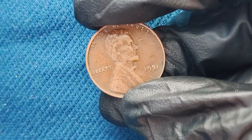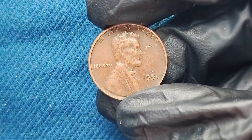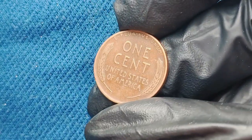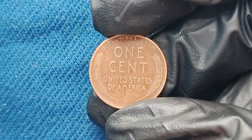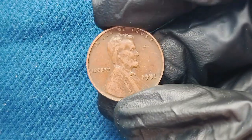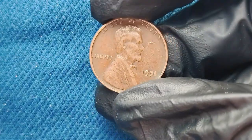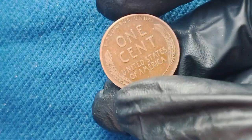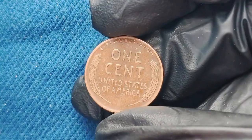At first glance, it looks ordinary. Copper, barely larger than a thumbnail, with Abraham Lincoln's solemn profile staring back at you. Yet hidden in its unassuming design are secrets that have baffled collectors for decades. Tiny, almost imperceptible errors etched into the metal during its creation can skyrocket its value into the stratosphere. How could a coin minted in 1951, tucked away in pocket change and dusty coin jars for over 70 years, suddenly be worth hundreds of thousands, or even close to $1 million?